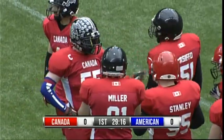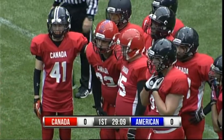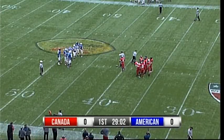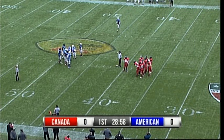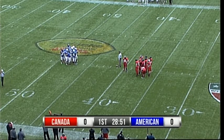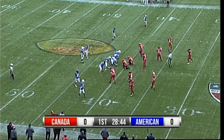Well, usually so far, the call from the far side officials has been an offsides penalty the last couple of days, but this one going against the U.S., it'll back them up. Looks like actually they're going to decline it and wow, yeah, just make it second down. So 2nd and 10 for the American team here in blue.